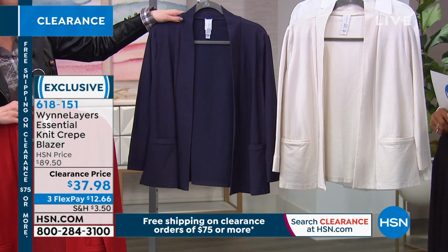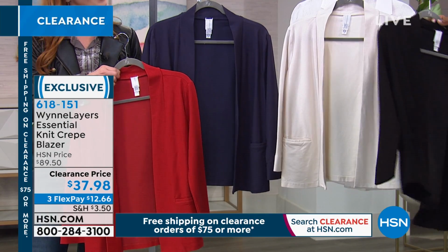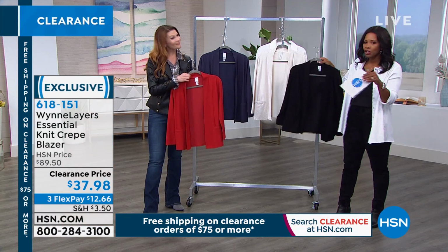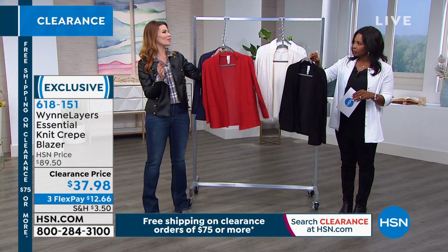And one thing you'll notice with Marla's line is that she likes basic colors. Every now and then she'll pop in like a fashion color. Yeah, exactly. But for the most part in Marla's lines, you're going to find a lot of muted colors because she wants you to be able to wear these easily season into season into season. And you'll often see, like you mentioned earlier, Tamara, a lot of repeat colors as well.